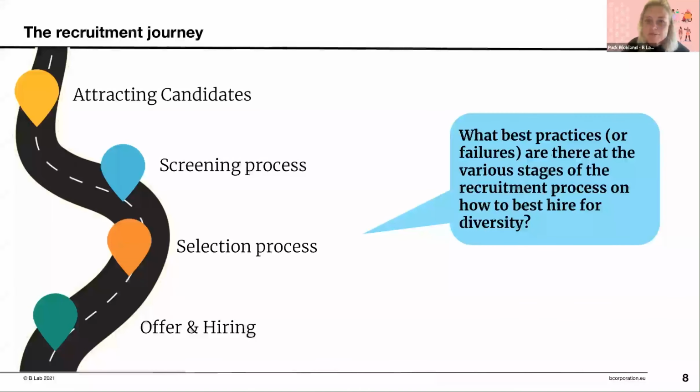Having said that, we can move on to the introduction of today's recruitment journey and the speakers. In this masterclass, we will talk about hiring a diverse workforce, and we do this by taking you all on a recruitment journey. In this recruitment journey, we will highlight the best practices at the stages that you can see here: attracting candidates, the screening process, the selection process, and lastly, offer and hiring.